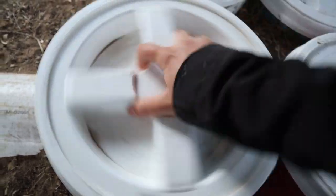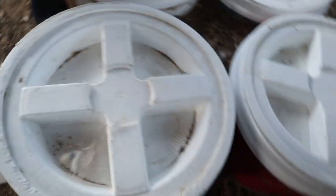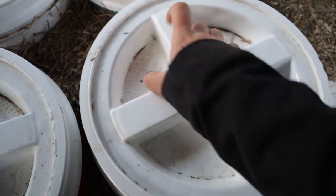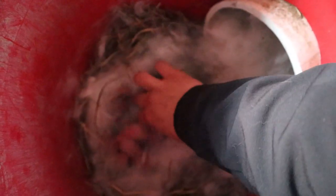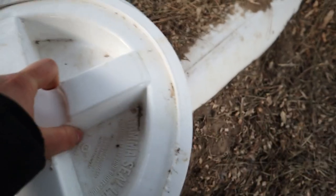One baby. 1, 2, 3, 4, 5. All 6 babies. Right, covered them back up.